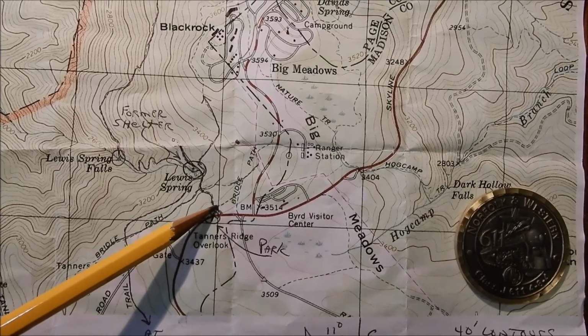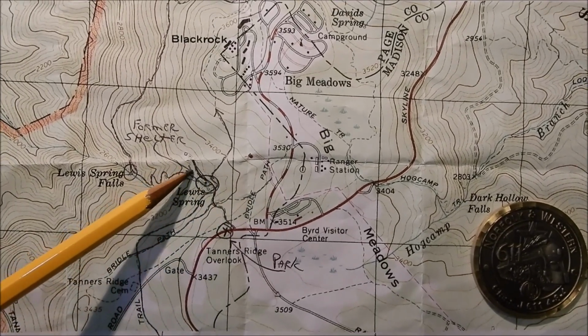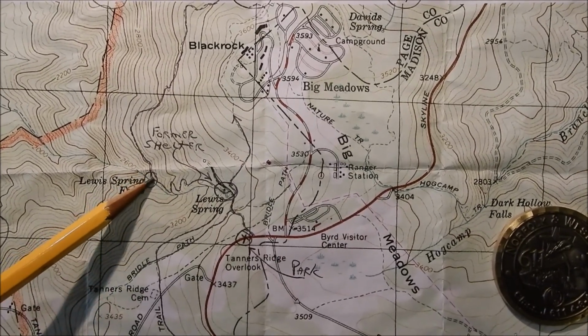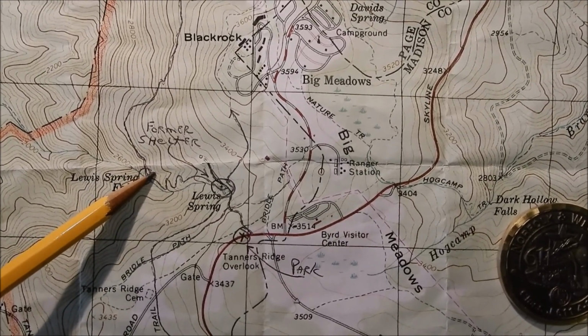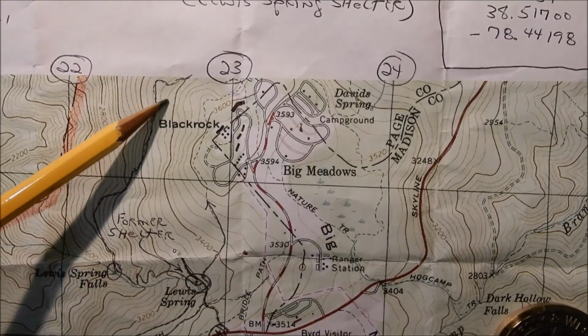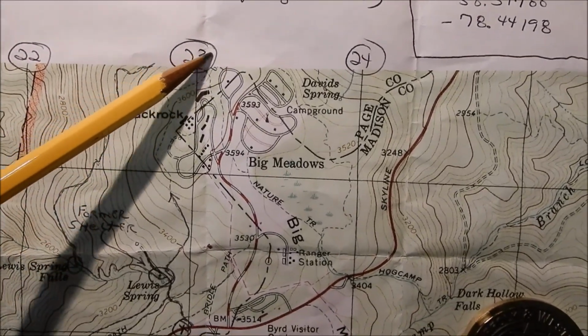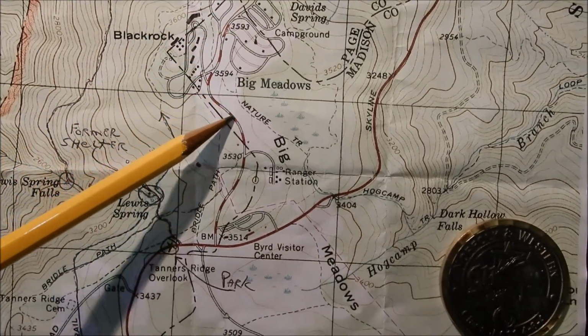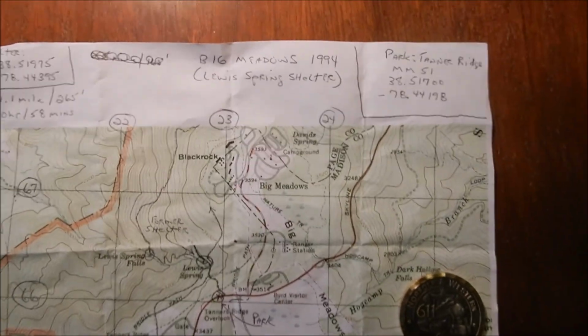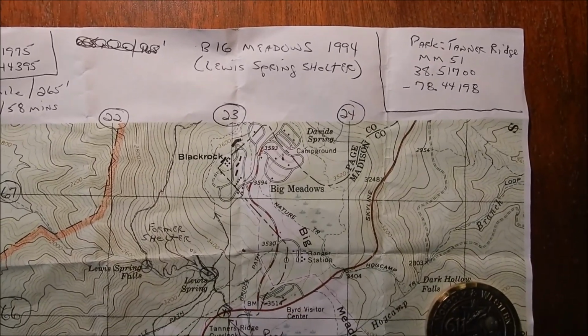So if you're in the Big Meadows area of the park, it's worth stopping here and coming down and following this side trail down to the Lewis Spring Falls. And if you don't want to come back the same way, you can actually loop all the way around like this, around the Black Rock area, and come up and walk in through the campground and come all the way back like this. And that was the hike for today.